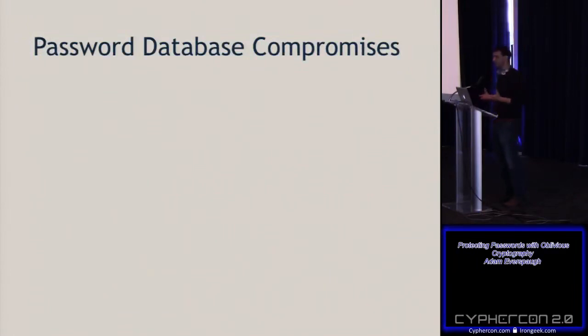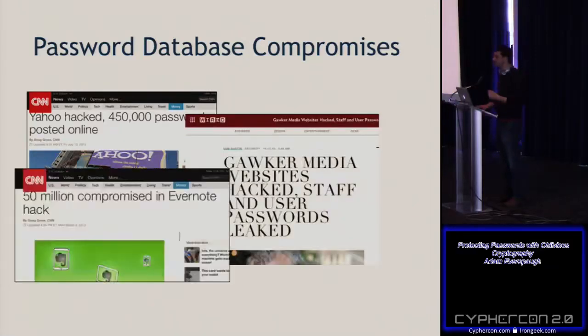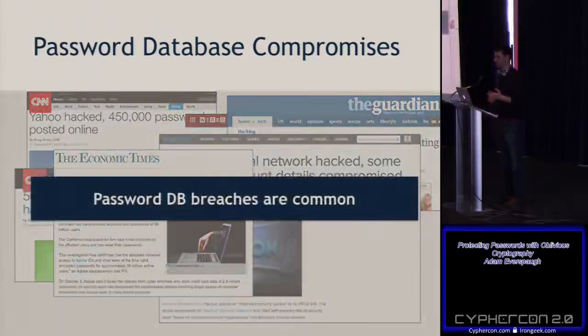Surely you guys read the internet, and occasionally on the internet we hear about these kinds of things. And these don't just happen to mom and pop shops. These are sophisticated technology companies. These are news companies. These are all kinds of companies who are experiencing these password database breaches. So our observation is that password database breaches are common.